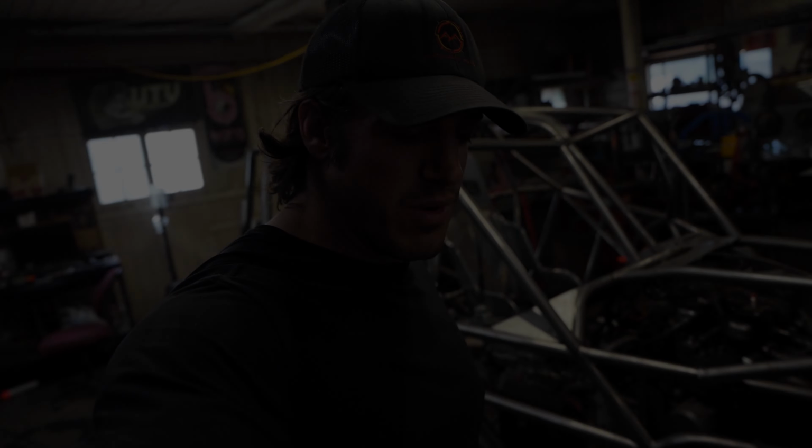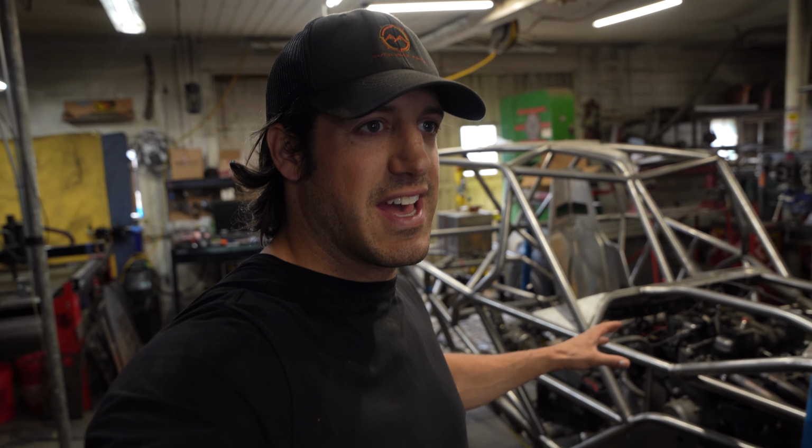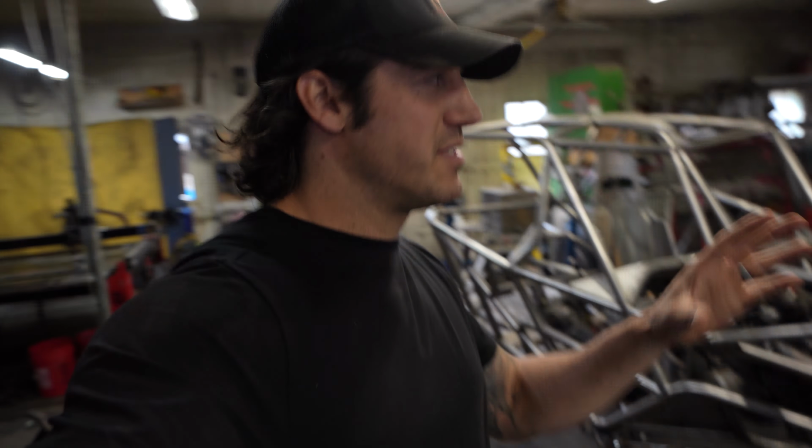All right, so we made it to Walker Fab Lab. He's gonna show us this buggy that he's been building, and then after that, we'll get the truck off the trailer, probably set up a tripod and talk about what my vision is and what your vision is for the Tacoma, and then I'll tell you guys everything that I have planned for the truck.